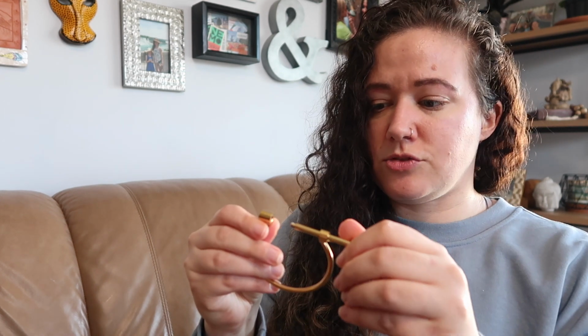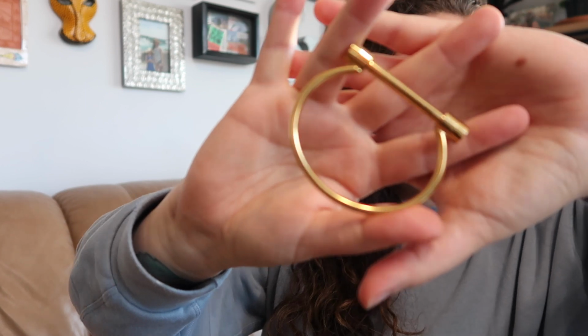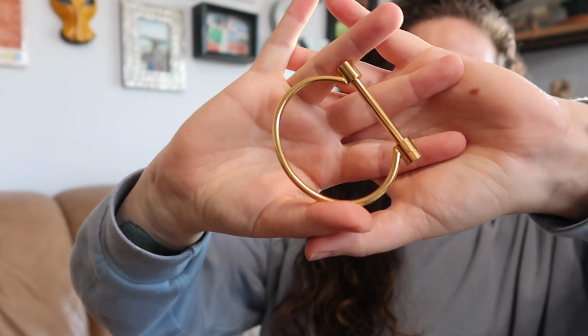All right, we have a bracelet up next. Let's see, do you have any markings anywhere? No. Let's see. Okay, it looks like it unscrews, and then you can put it on your wrist and then screw it back together, but I don't see any markings anywhere. It is a gold tone bracelet. I kind of like that the top bar unscrews. That's interesting.